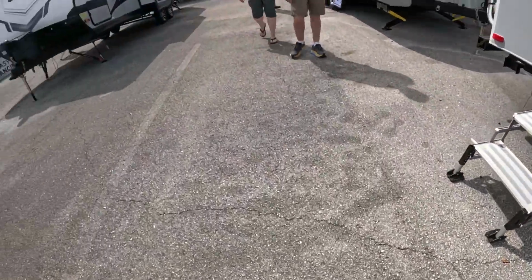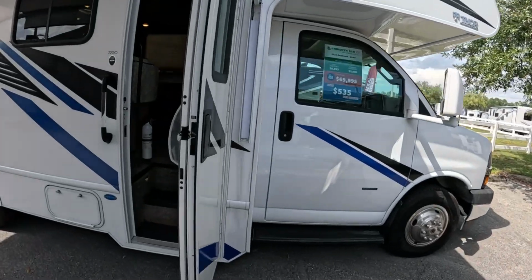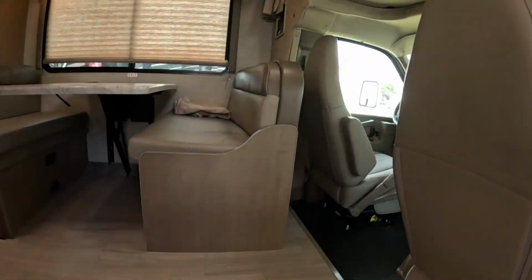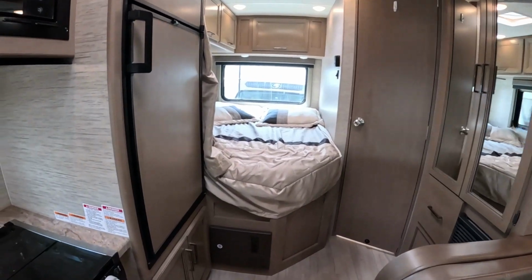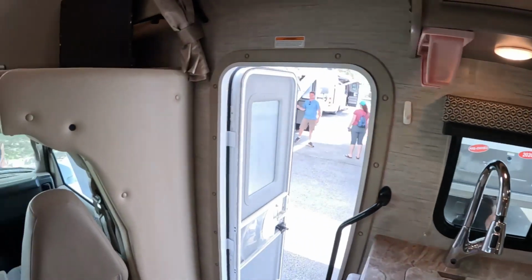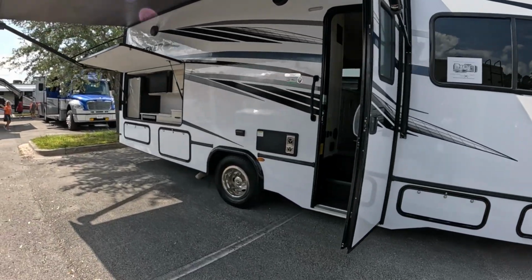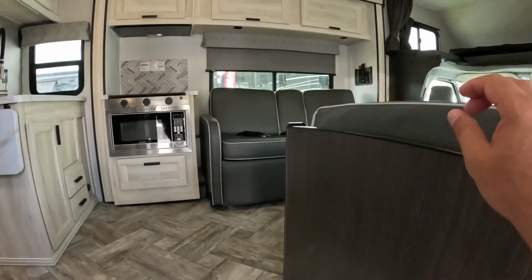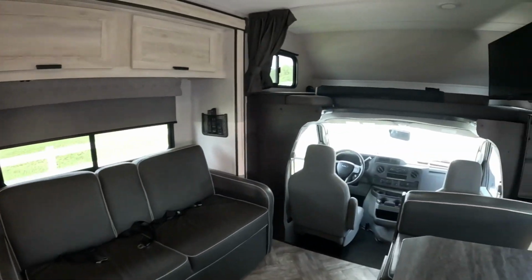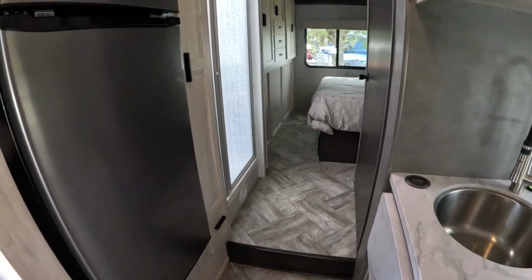Person's inside. Clearance sale, 69, 2021, Daybird. Bad thing about these used ones, they have a funny smell to them. If you don't put mold and mildew, they will have a smell to them. It's 99,000, 2023. This one has an outside kitchen. Bed up top. Stove.